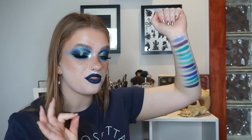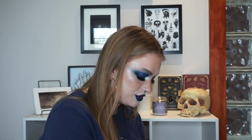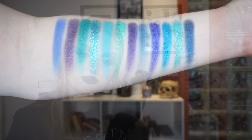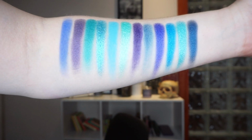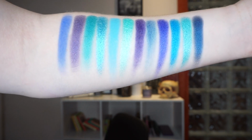I'm going to go ahead and just do a close-up of all of my Juvia's Place blues. Not as much as I thought. But rather than trying to shove a whole bunch more shades on this arm, I'm going to do a close-up of these now. Okay, and so now I have some Odins Eye blues.